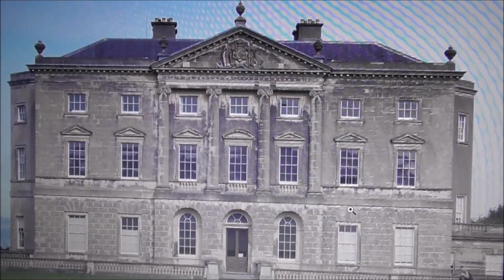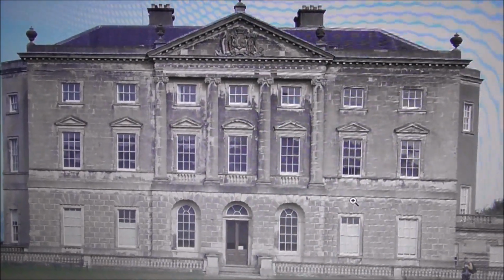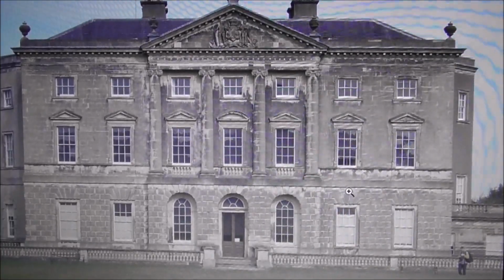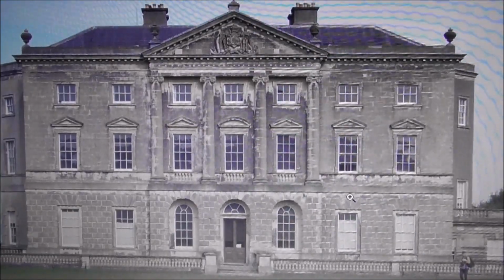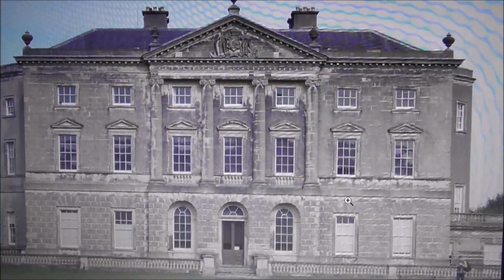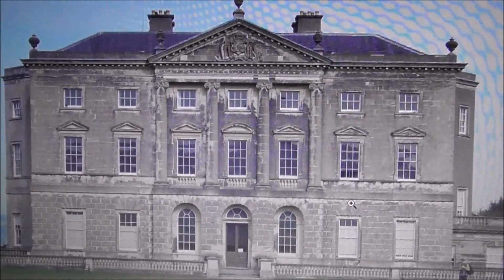This is Castle Ward. It dates from the 18th century. It's near the tip of the Ards Peninsula, overlooking Strangford Lough. It's the home of the Ward family from 1570 onwards. The Tower House dates from 1610. This current building dates from 1760, and the area around here and the grounds and the tower and Audley's Castle and all the rest of it were used as a Game of Thrones location for the Winterfell family.